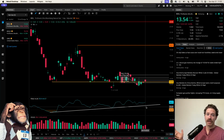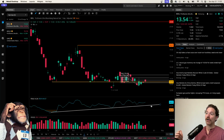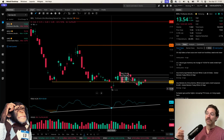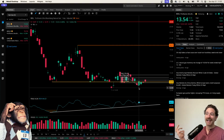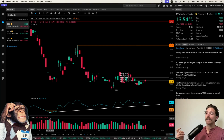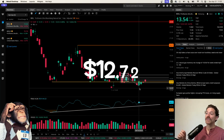And with this one, just like what I went over with UNG, we are seeing higher lows in the RSI, whereas we are seeing lower lows in the price. Even this lower low that we saw that was hit on March 27th, that was at a price of $12.28. The recent low that we saw was actually a higher low, so I do think that is good. But from this pivot point in the RSI, the lows over here, the more recent low that we saw hit on April 16th, that was a low of $12.72.